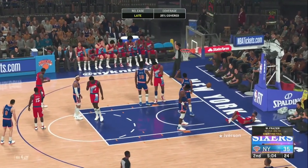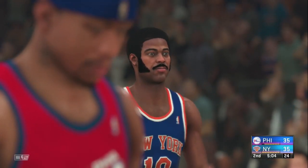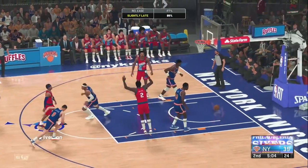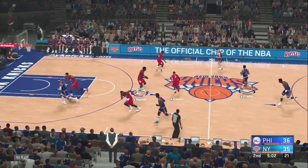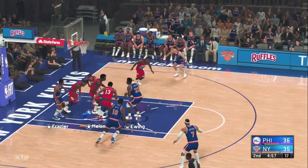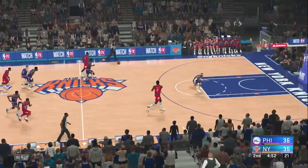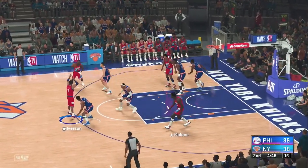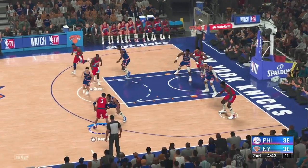And he makes the bucket, gets the whistle, and now a 3-point play chance here for him. And Iverson, the master of the and-one. Just a rugged, undersized guard who plays well through contact. Here in the second quarter, about 3 minutes played. Here's Frazier. Oh, he blocked it and deflects off the backboard. Malone in the post, covered by Anthony. Here's Greer. Back to Iverson.